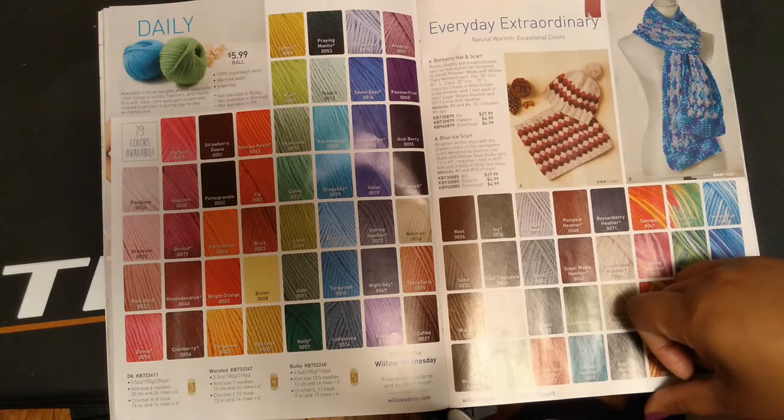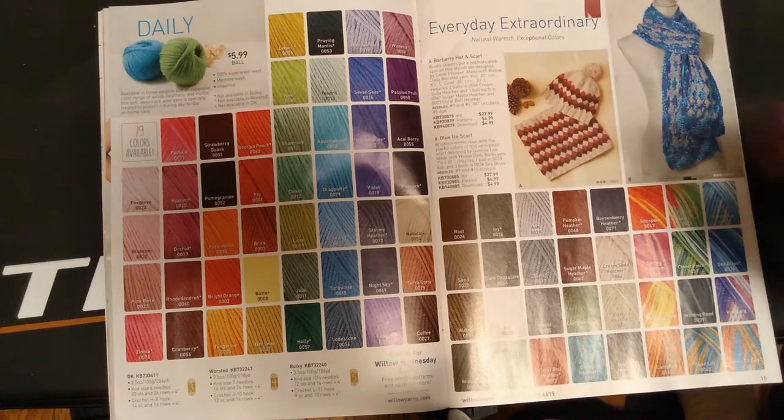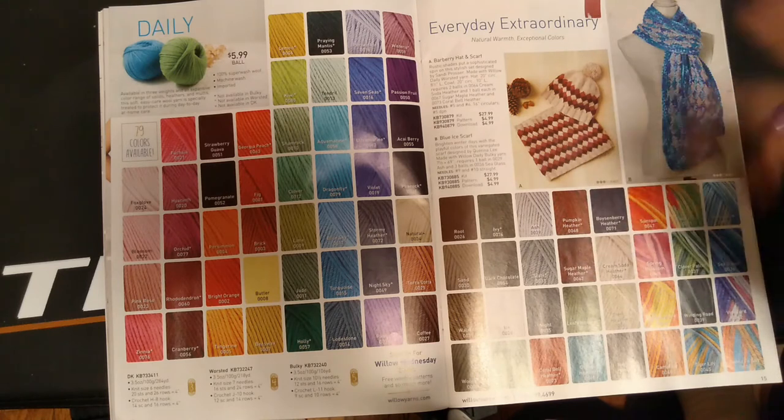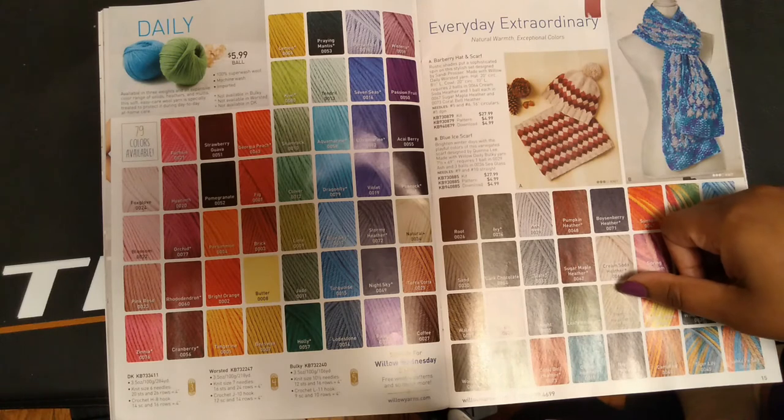And he is my cousin once removed, and he likes red. So this is kind of like his color scheme, but I don't know if this is like a girly pattern or not. Like, would he like it? He's like 11, so I don't know.